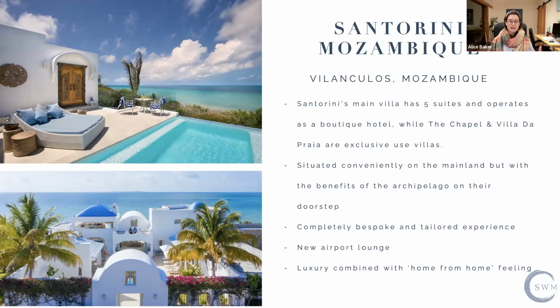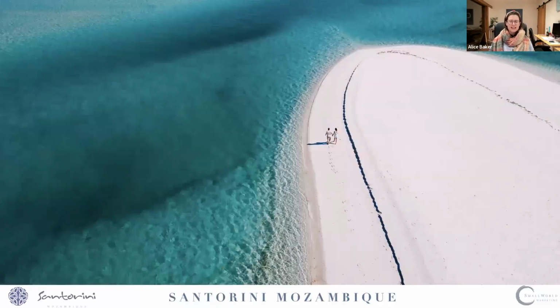Guests can get out on a full day's island excursion to go snorkeling. They can go diving near the islands as well. And we also have an airport lounge at the airport, so you can make that experience really, really seamless for guests. It's so beautiful here.